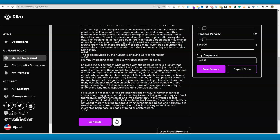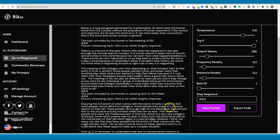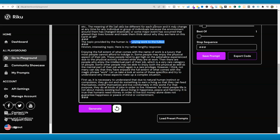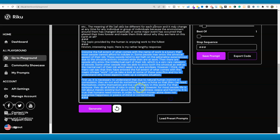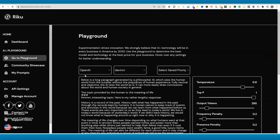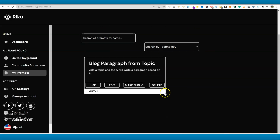It's just insane that a computer is doing this. They're going off like crazy, and they're writing 2 giant paragraphs based on one little simple thing that we've just inputted here, 5 words, and it's coming up with 200 words of content. Pretty insane. So when you create a prompt, it will show up in here, right?